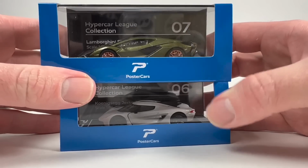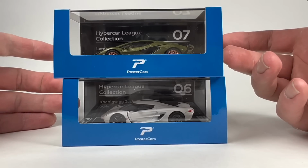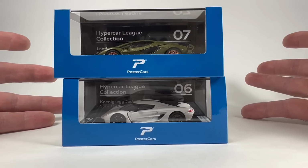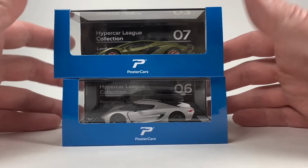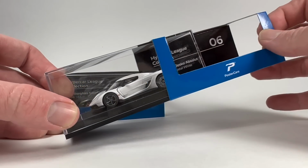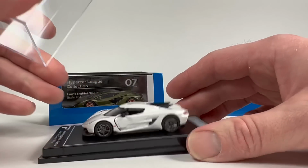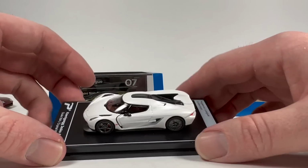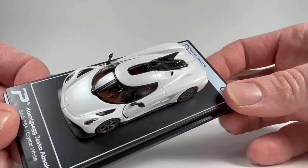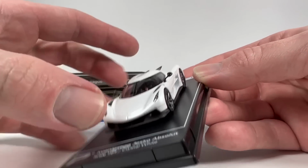So I'm interested in these for obvious reasons. One is the price is pretty affordable. Two is they look to be highly detailed. Three is they are supercars, hypercars, and that's stuff that I like. So after getting these two, this may prompt me to get a couple more. These are cheaper than Mini GT, actually. And I'm very interested to check them out.